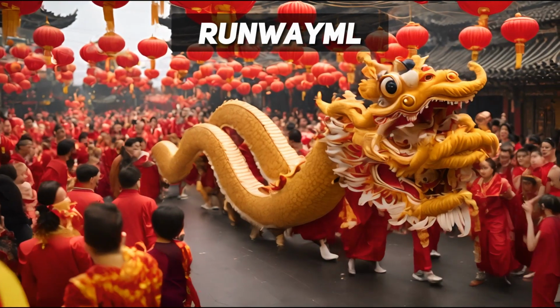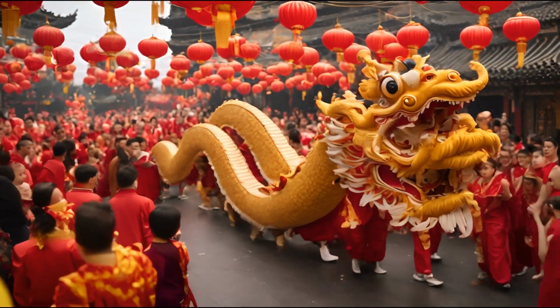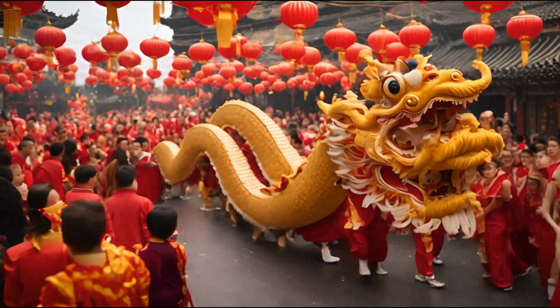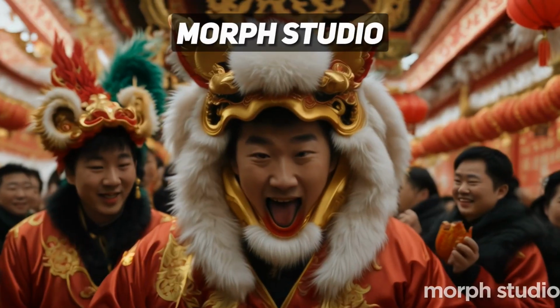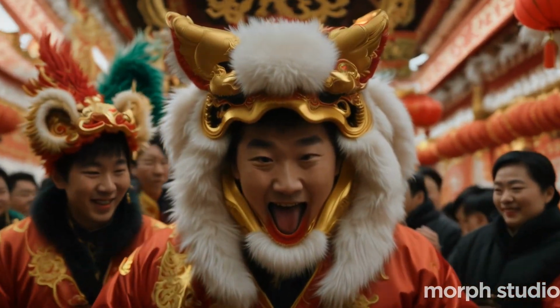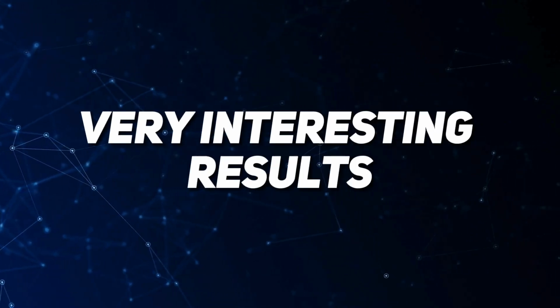How about RunwayML? They've infused it with vibrant red colors all over the place that truly captures the Chinese New Year spirit. Again, ignoring a few deformations, it looks fantastic. PixVerse represented the prompt with a single character, yet it's very elegant. Morph Studio's varied characters evoke a festival mood with unique costumes and expressions. I think all the tools performed really well and produced very interesting results for this prompt.